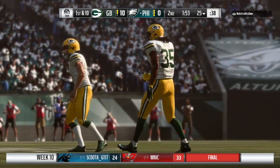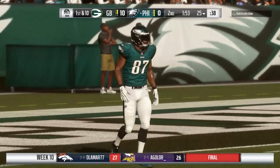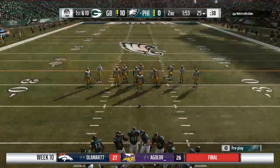Philadelphia getting set to take the field. The results for them so far not that great. Well, not good at all. 3 drives, 3 punts.